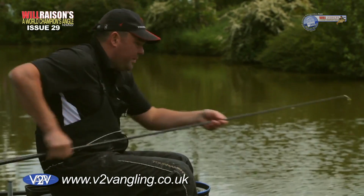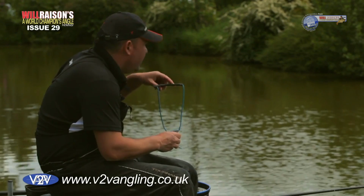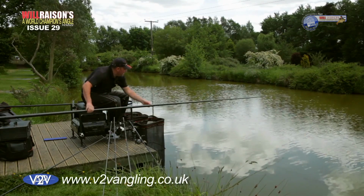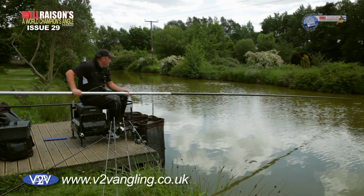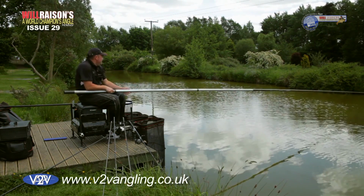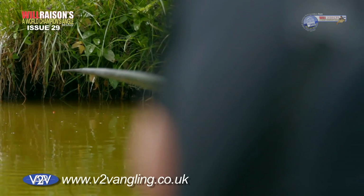Just using a banded pellet, and like I say, it's all about priming it up and keeping those fish feeding for when you go back out. You'll see a lot of people, they'll hook a fish and they won't feed until they're actually back in the water again. And for me, that's a big mistake, because I'd rather take a few extra seconds out of the water, knowing that there'd probably be a fish there waiting for me when I go in.